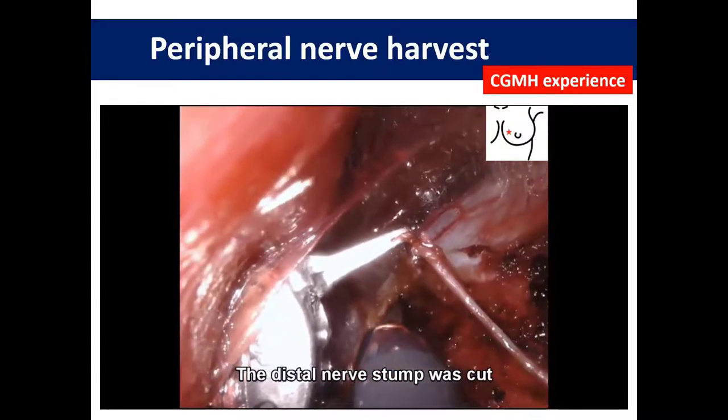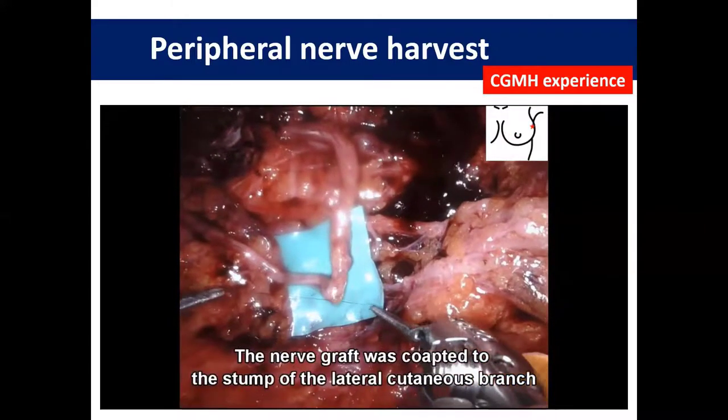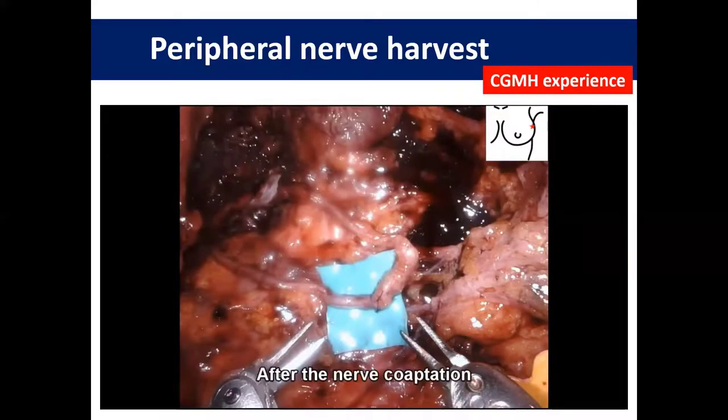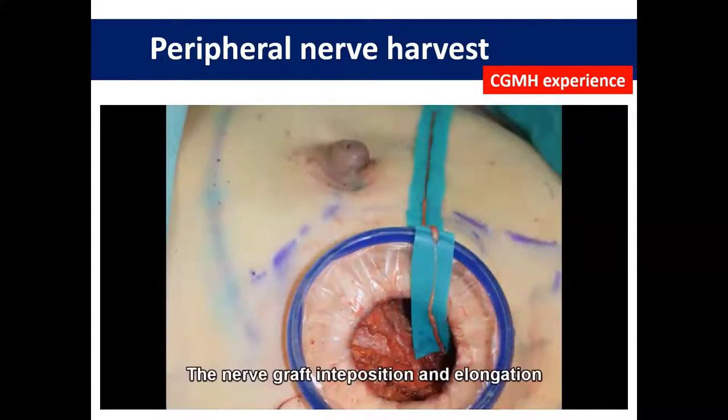After nerve harvest, we coapted the intercostal nerve to the lateral cutaneous branch, and the distal stump was coapted to the nipple for neurotization. All of the procedure was done by robotic technique, and there was no need to change position or repeat docking, and so the operative time could be reduced.